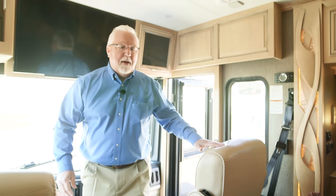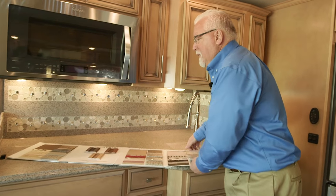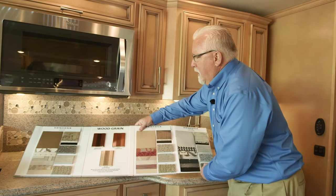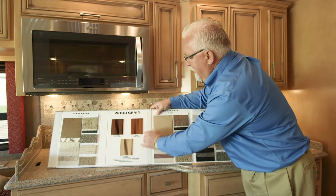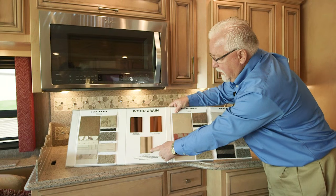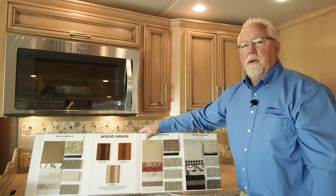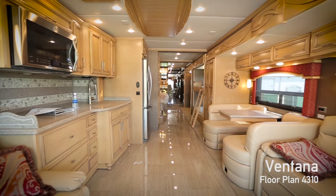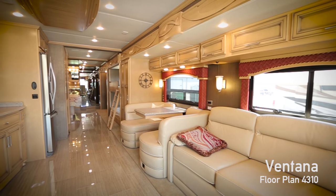As we come into the new 2017 Ventana, I want to show you some different interior options that we offer this year. We're going to have three different colors of interiors and also three different wood colors. So you'd have your Manhattan, your caramel glazed cherry, and also your wicker. This motorhome here is equipped with the wicker, so it's a lighter colored wood, and then your caramel cherry would be your medium, and of course your Manhattan is your darker.